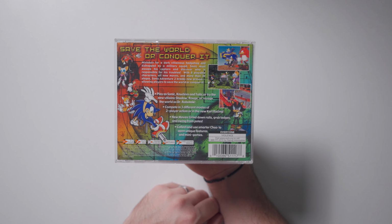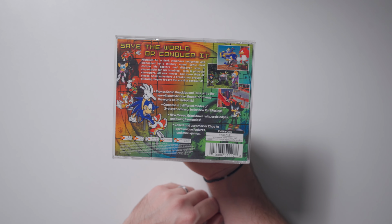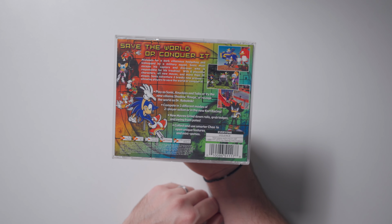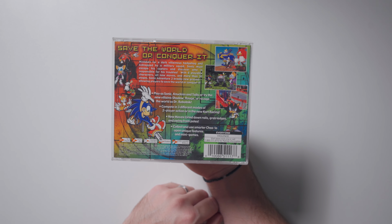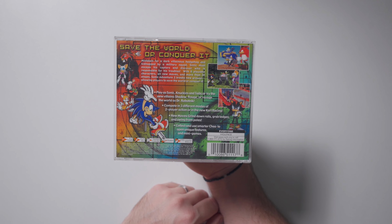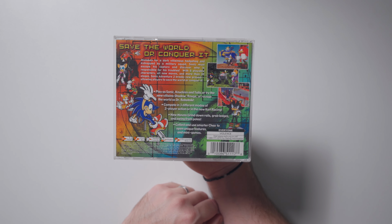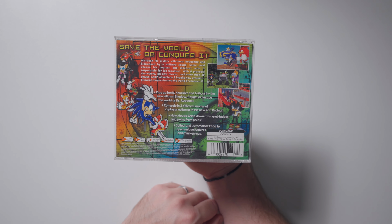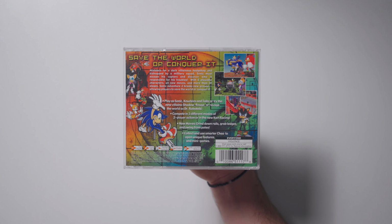On the back here it says, save the world or conquer it. Mistaken for a dark villainous hedgehog and kidnapped by a military squad, Sonic must escape his captors and discover who is responsible for his troubles. With 6 playable characters and all new moves and more than 30 stages, Sonic Adventure 2 breaks new ground, allowing players to save the world or conquer it. Play as Sonic, Knuckles, and Tails, or try the new villains, Shadow, Rouge, or ravage the world as Dr. Robotnik. Compete in 3 different modes of 2-player action or in the new kart racing, which was super fun. The kart racing in this game is honestly a freaking blast and a half.